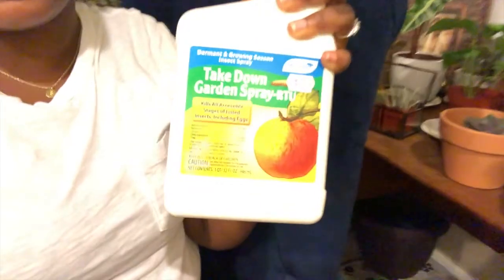I also got gnat spray because I have been dealing with a fungal gnat problem, which is stemming, I think, from having a huge mint bush in my house. So they recommended this. I'm gonna go ahead and try it out.